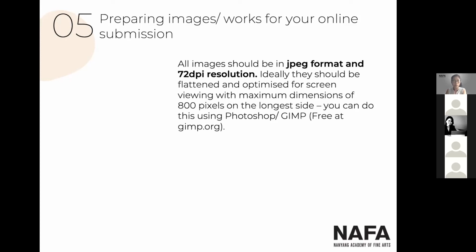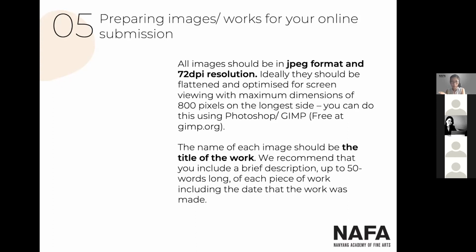So for those of you who are familiar with Photoshop or any other image editing software, you can do so. If not, you can also download this free software called GIMP, GIMP.org.